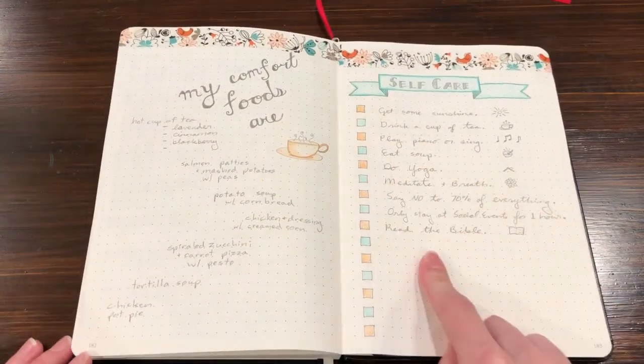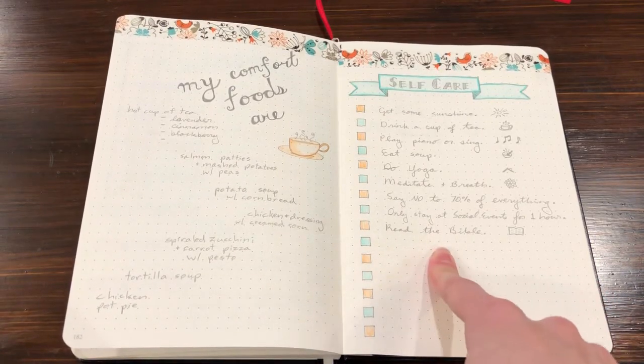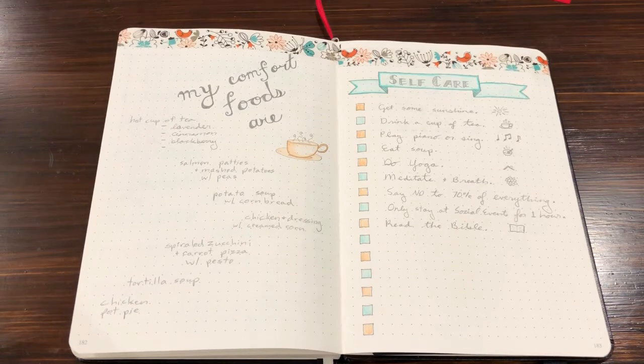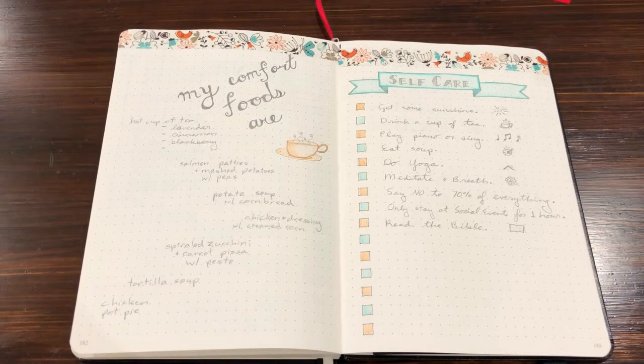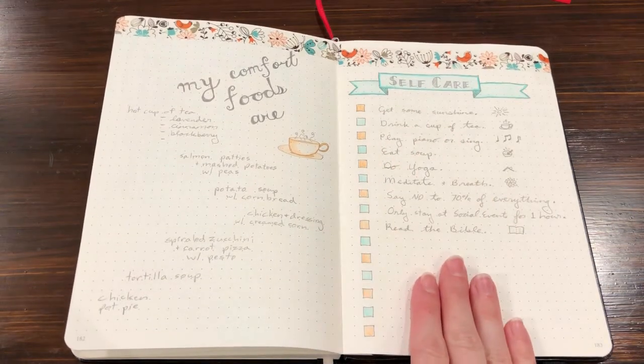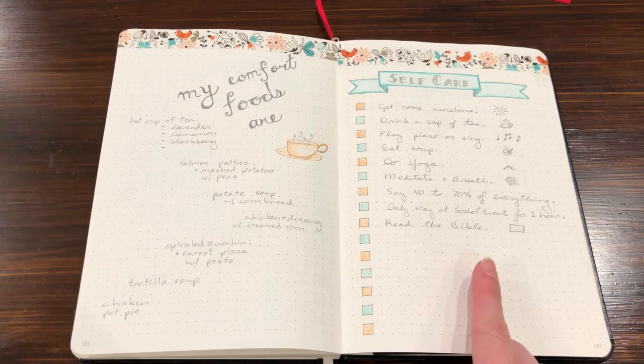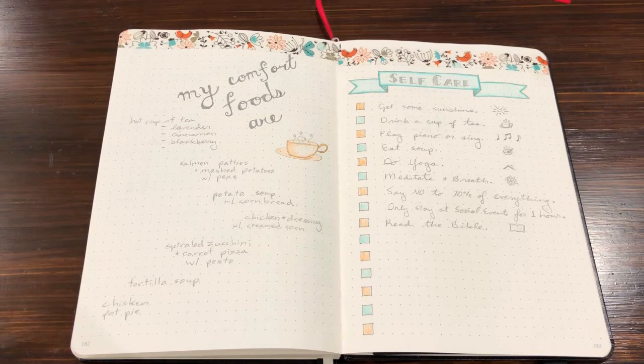And then I have my list, which I had in my last bullet journal, of things I can do to take care of myself. Whenever I start to feel down or I have a migraine or I'm feeling sick, I tend to feel very overwhelmed, as though there's nothing I can do to make this better. It's just going to be horrible forever. So I love to turn to this list, and it really encourages me to say, no, there are things you can do. There are steps that you can take to make yourself feel better. And it helps me not to feel so overwhelmed.